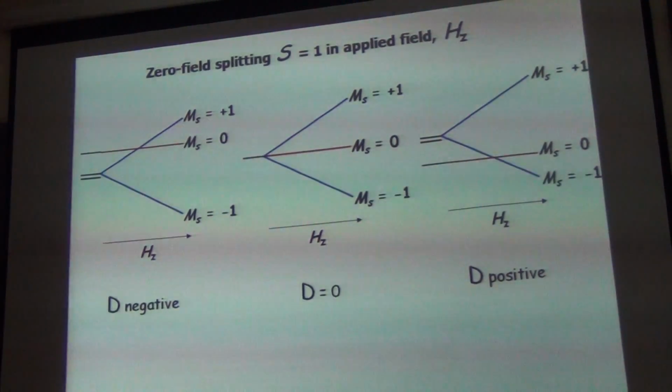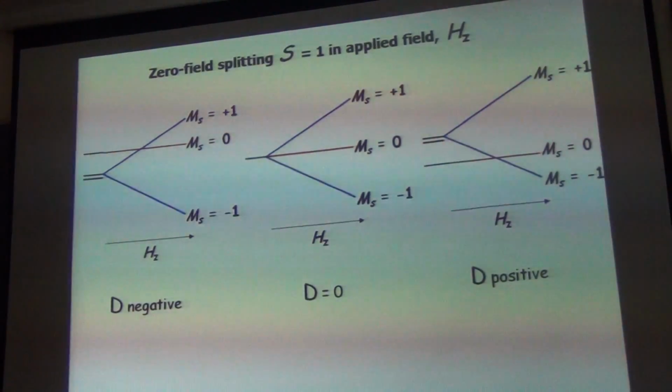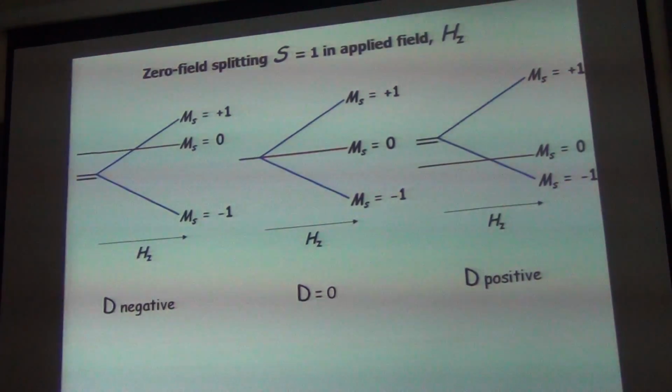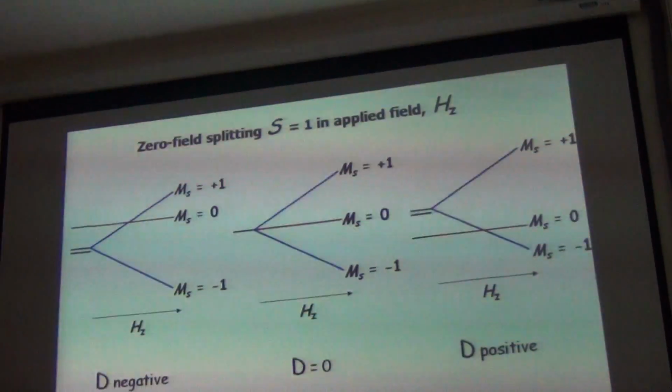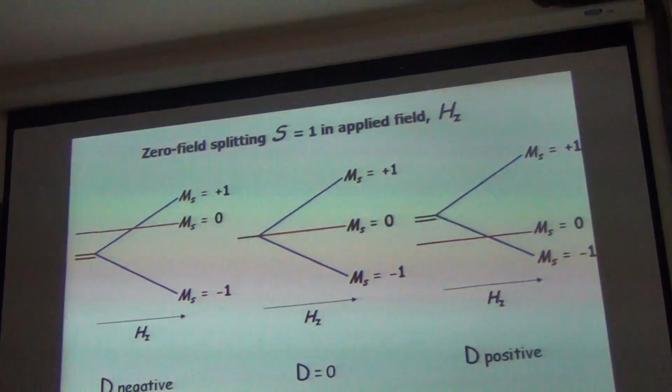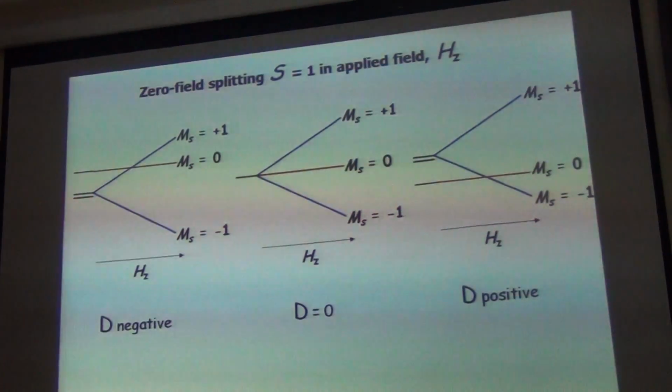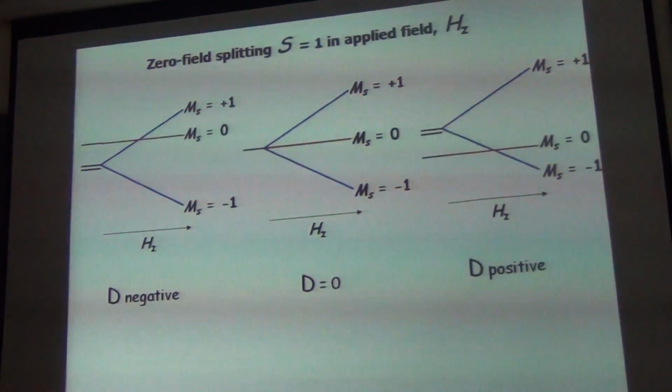If D is positive, this comes down, this goes up. So the sign of D is also important for a single molecule magnet. It's not only the magnitude of D which determines the gap between the two, the sign is also important. The negative D brings large MS value lower in energy, positive D brings lowest MS value lower.